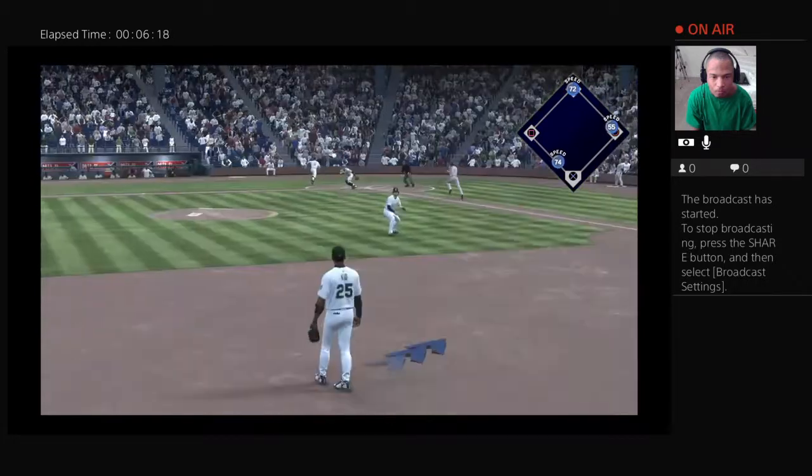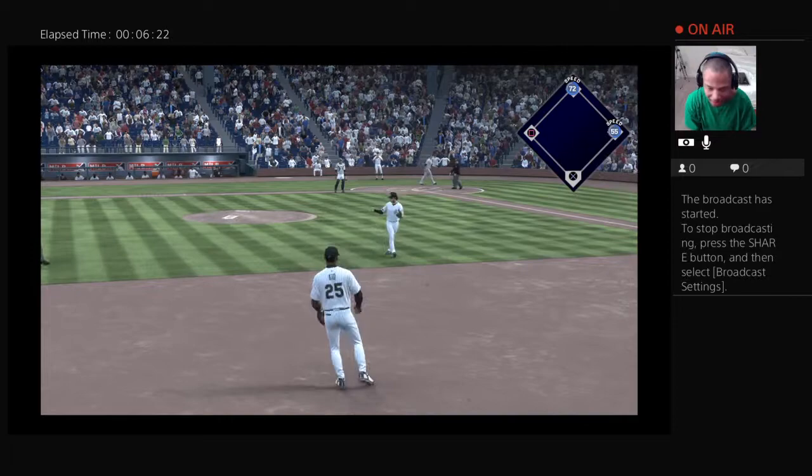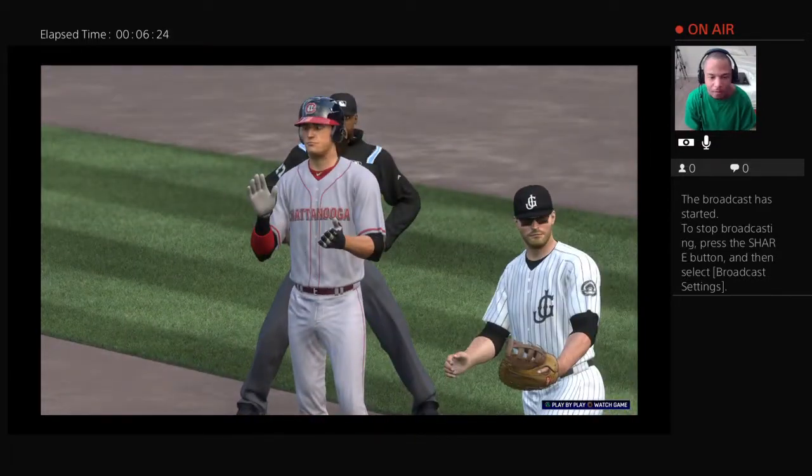It's through. Let's see if they send him around to try to score. And not in time as the run scores. That's just a really good job of fighting and keeping.